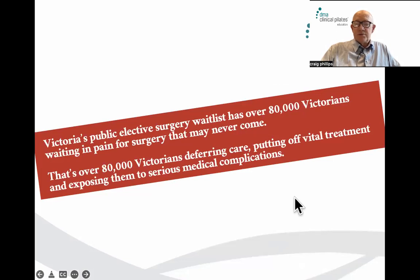COVID has highlighted this as well. Another big problem we've got is waiting lists. We have the longest elective waiting lists in the world. Australia has the highest elective surgery waiting list of 193 United Nations countries. That came out of the COVID Surge Collaborative and Birmingham University. Australia ranked number one in the world for elective surgeries. Why?